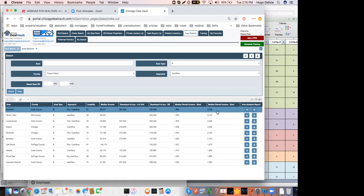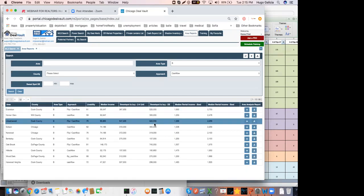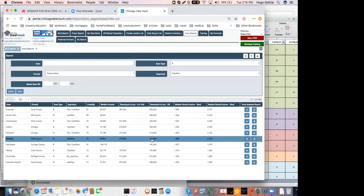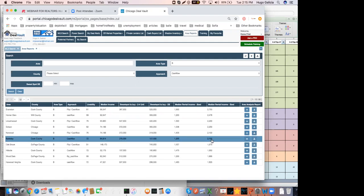Okay, so what we're going to do is very quickly just go down the list, and I'm going to be focusing on the purchase price. So these are 500, 300, 400. These are all very high except this one. Check this out. Berkeley. Purchase price for a 3-bedroom, the median is $157,000, but yet look over to the rent collection for a 3-bedroom, $2,100. You see that? You see the power of this? So what does that mean? That in Berkeley, if you purchase a property for less than $200,000, you're going to be collecting rent over $2,000. You see the power of this?